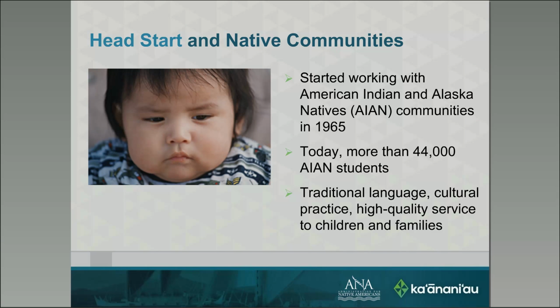The Office of Head Start honors the rich cultural heritage of AIAN children, families, and communities, and based on the needs of local communities, Head Start programs offer traditional language and cultural programs to provide high-quality services to young children and their families. And although, unlike ANA, we don't provide language grants specifically, we do have a structure and regulations within Head Start so that programs can offer traditional language, and we do encourage language in the classroom and integration of language in their curriculum.